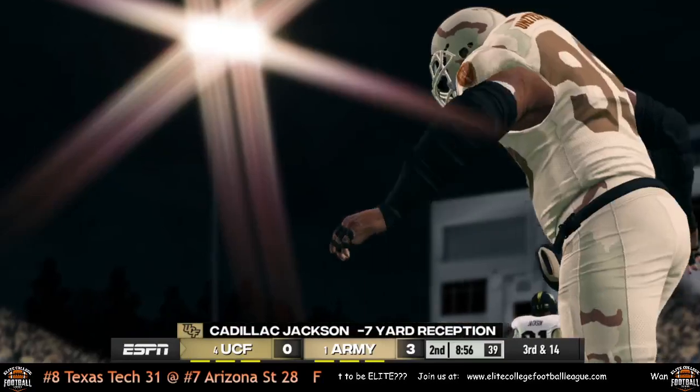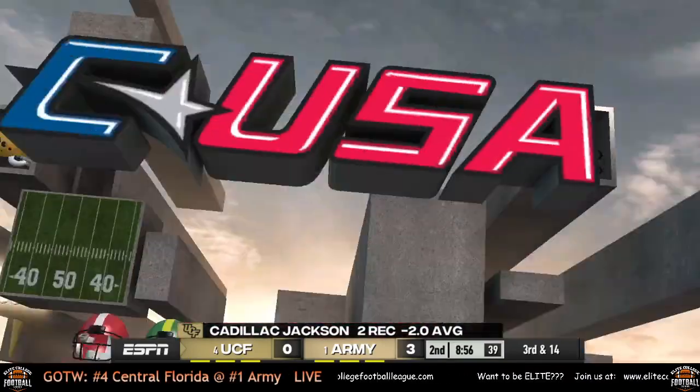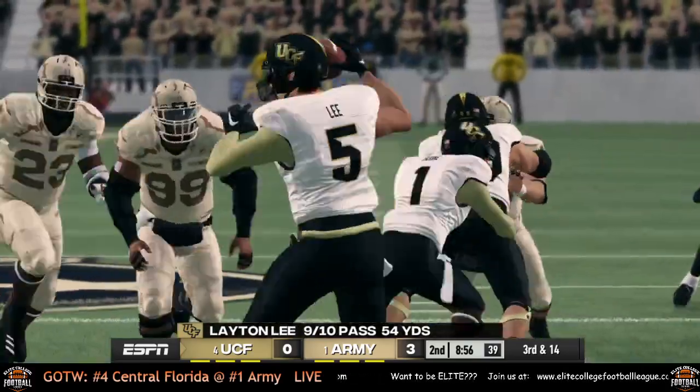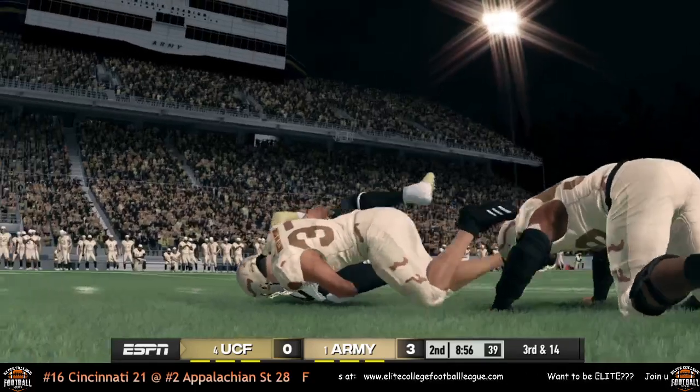He hits him hard at the 34. They lose 7 yards on that play. This defense is fast enough that they can create negative yards on completed passes. So the offense might want to consider that next time they try that play.